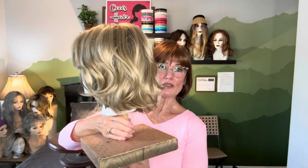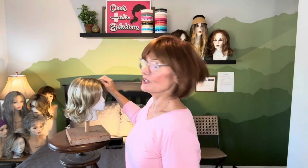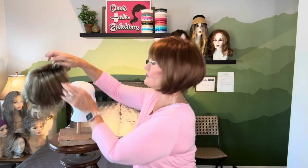Look at those beautiful loose barrel curls. Aren't they pretty? She looks to be very, very nice. A nice, soft, casual look. And let's look at her cap construction, okay?